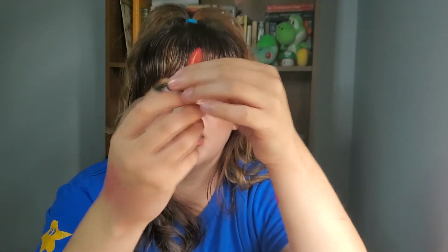Those aren't the same color. One is red. One is fuchsia. They're not the same. It's a wizard lipstick.